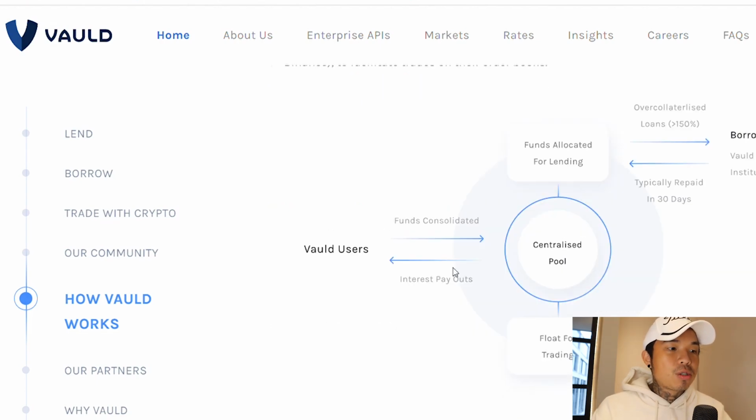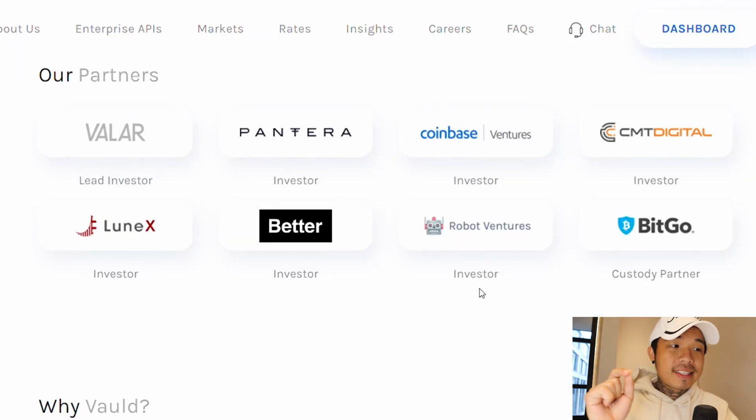The entire ecosystem works like this. Vault users' funds are consolidated, and the interest will then pay out to them. The funds allocated for lending will then be used to over collateralize loans for the borrowers and then typically repaid within 30 days. And also there's going to be a float for trading, which is then stored with their exchange partners. And if you think, who are these exchange partners? Take a look at this.